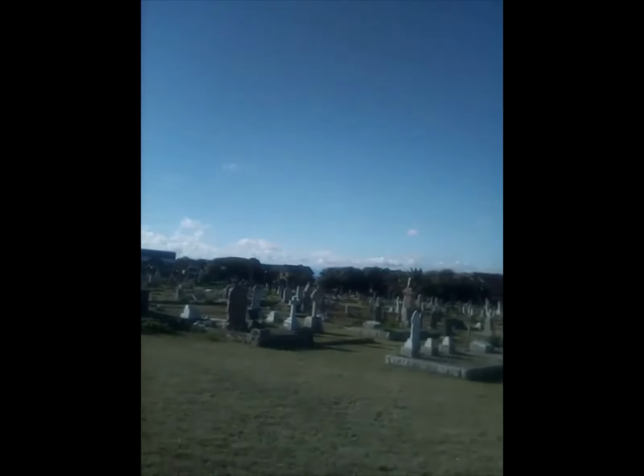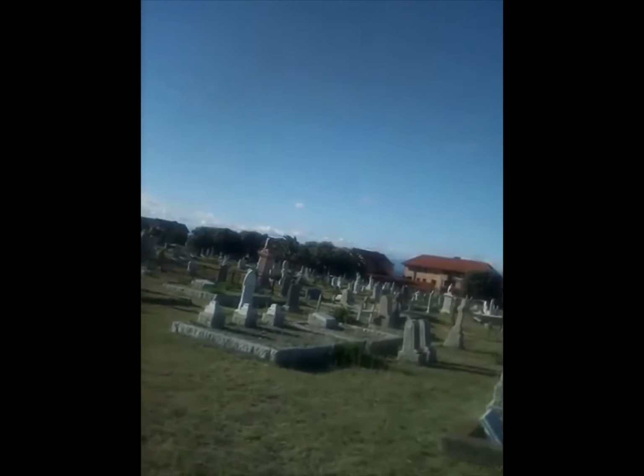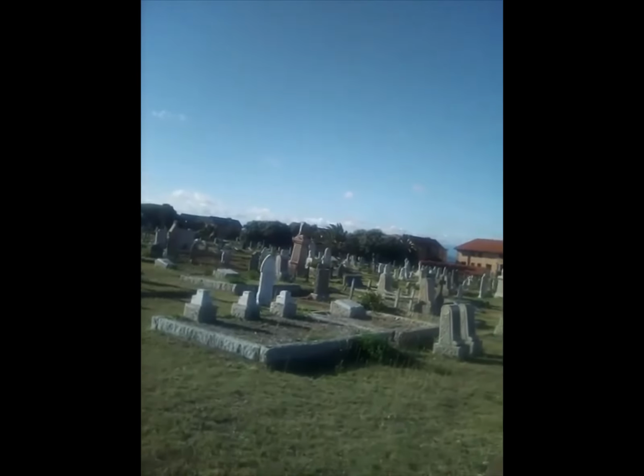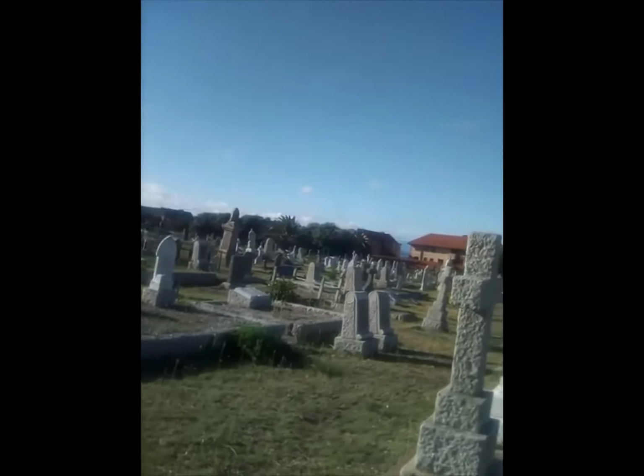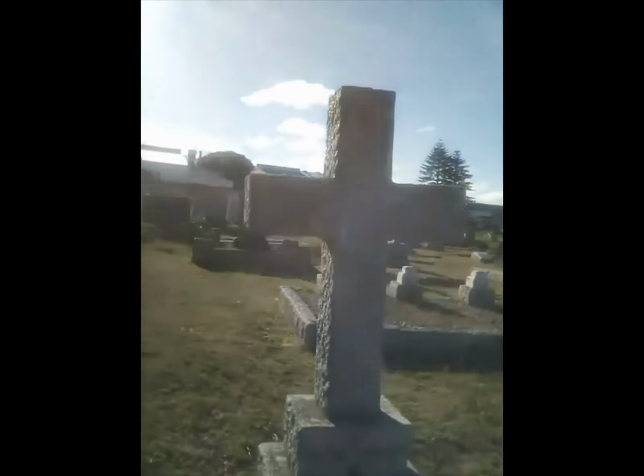People keeping fit, making the most of the early summer weather. Well, it certainly looks well kept. Some of these tombstones look as though they might date back to the 18th century. Remembering the Portuguese were some of the earliest explorers in this part of the world.